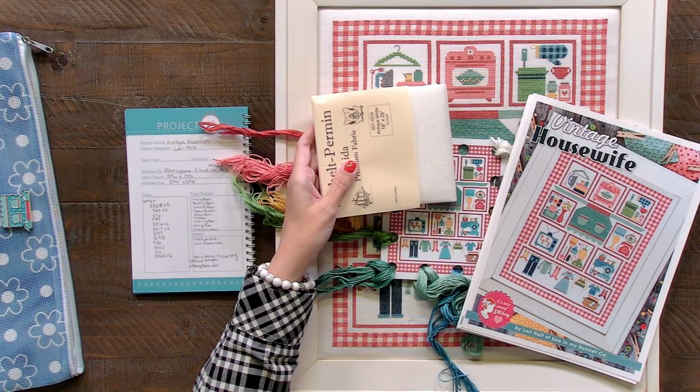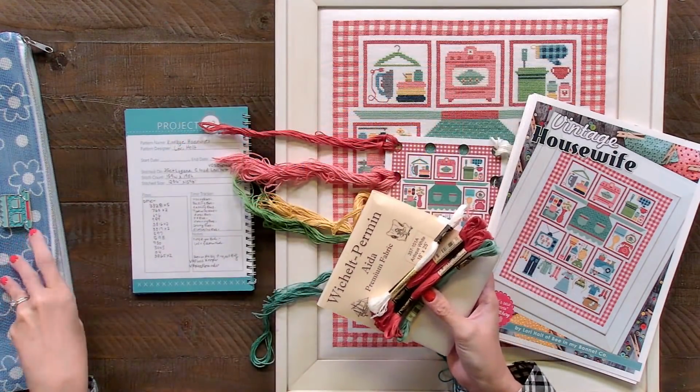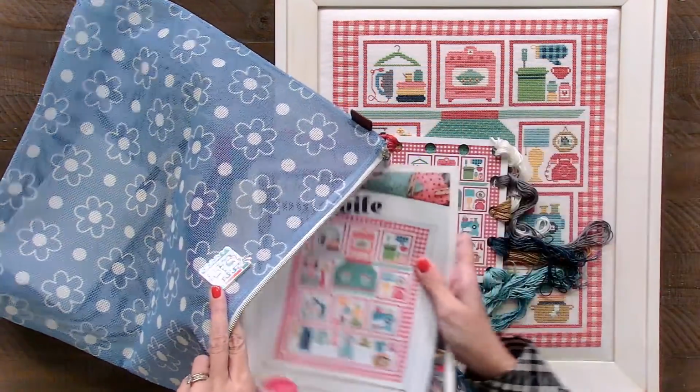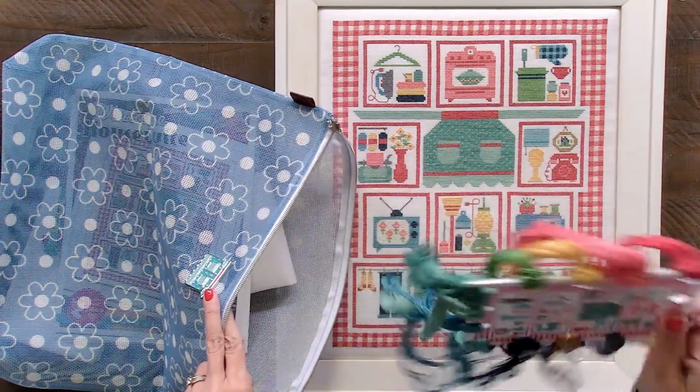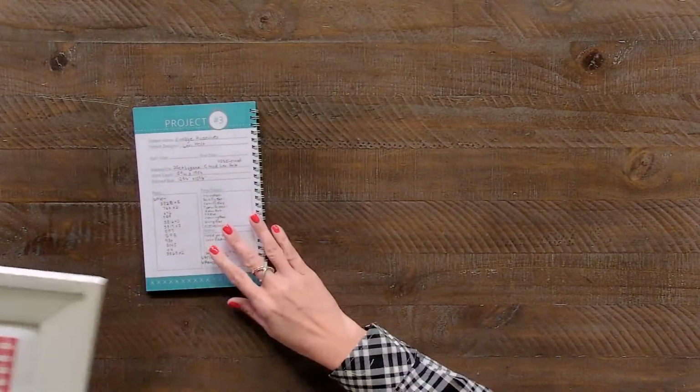Now I'm going to show you a pop-up of how I'm going to be stitching this throughout the year. So you can see I've got each room is a month, and we end in December with the second part of the border. So January will be that first room. My goal is to do 1 room a month, and at the end of the year, this whole project will be done, and it will be so cute. So that is number 3 in my book.